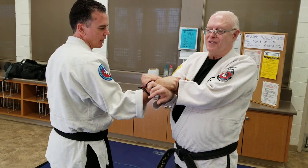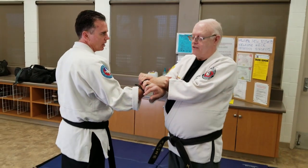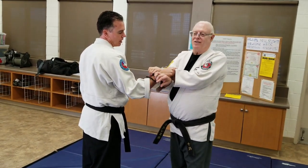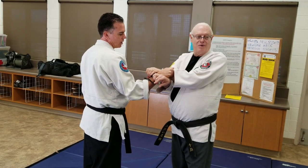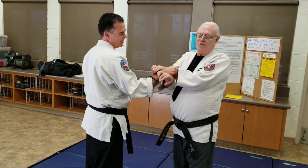Now, with this, I can do a whole variety of techniques. We're going to let you try this. The one thing I urge you to be cautious with is to try not to roll this when you're doing the technique, because your uke will not appreciate it. So try, just out of courtesy.